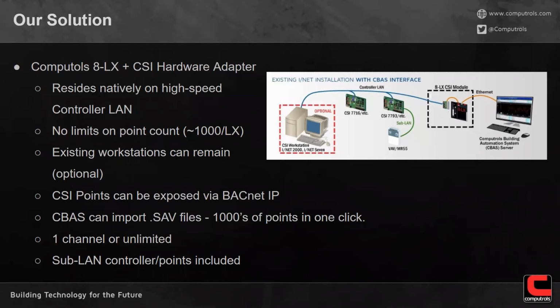Existing INET workstations, if the customer wants to keep them, can remain. We can exist right alongside of those. And this is good for those places that maybe are a little apprehensive or want to see a proof of concept. You can run our system in parallel to that INET front end and switch back and forth as you need. As I mentioned, you can actually expose those INET points via BACnet IP at that LX controller level. So you would use CBAS to perform the integration, and you can still share that via BACnet.